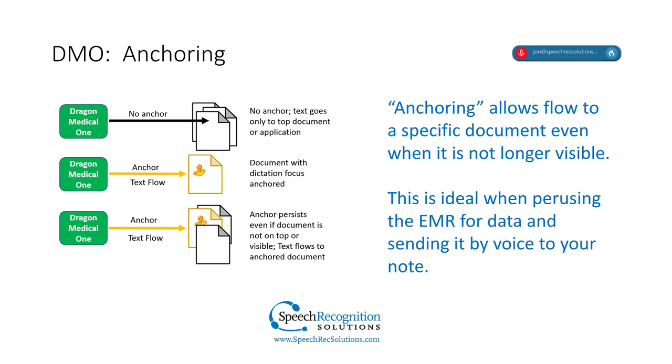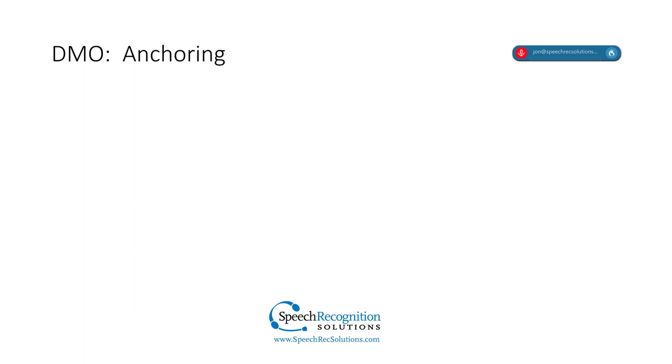And in essence, what you can do is move away from your document, look at those things, paraphrase the data that you see, and it will flow right back to your note that is in progress. When you anchor text, you have to make this happen very deliberately, and I'm going to show you in this next slide how that is done.